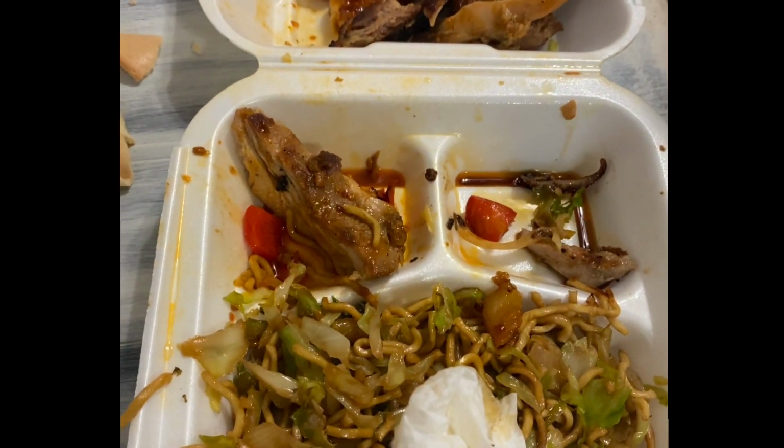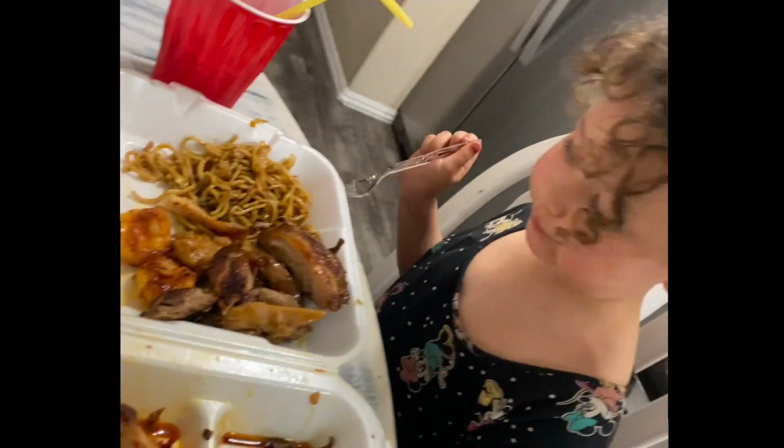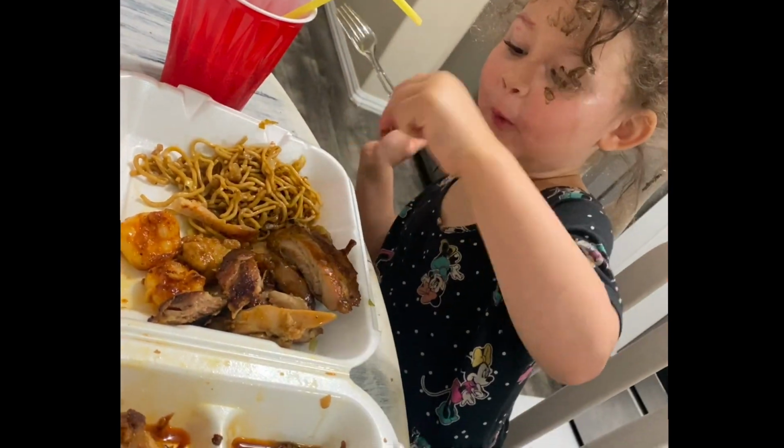Had me pick out all the chow mein from this side, put it over here because it doesn't look too tight. And there's your noodles. I picked one by one to get all the cabbage out of it.